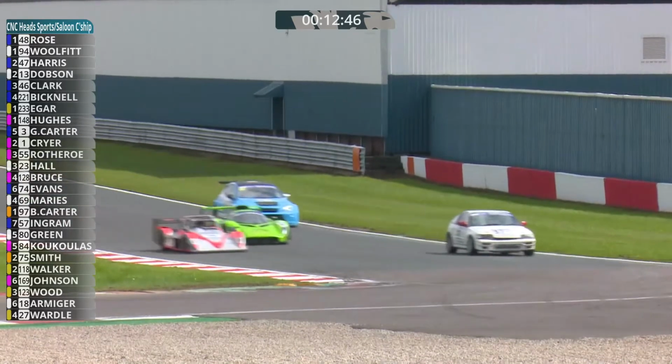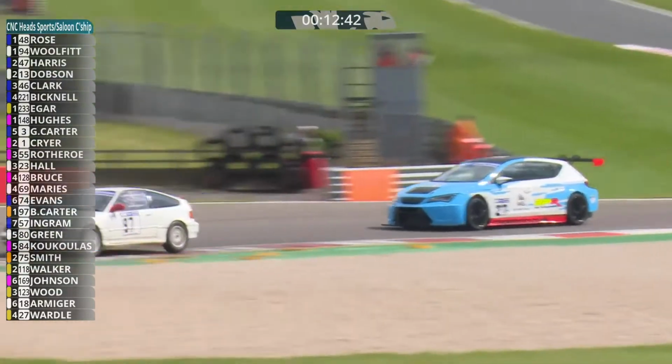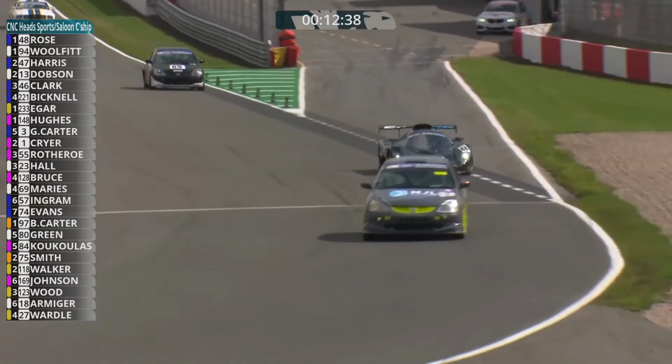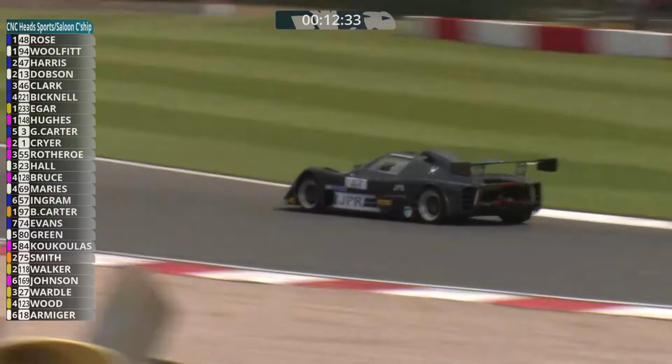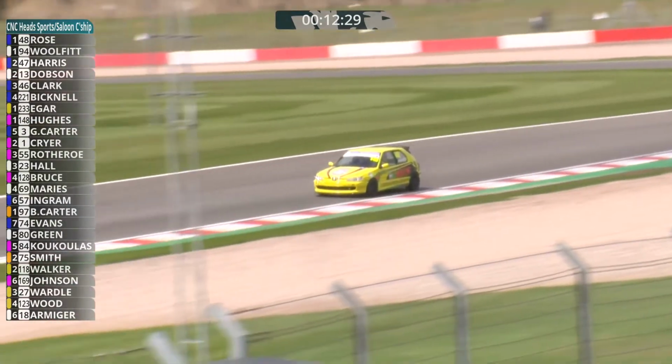There's Bruce Carter, the now rare Honda CRX, just moving out of the way for the quicker runners. Used to be a one-make series for those little CRXs back in the early 1990s. Somebody we saw racing yesterday in the Citroen C1s, a certain Patrick Watts, was a champion in them before moving into touring cars. There goes Don Hughes.